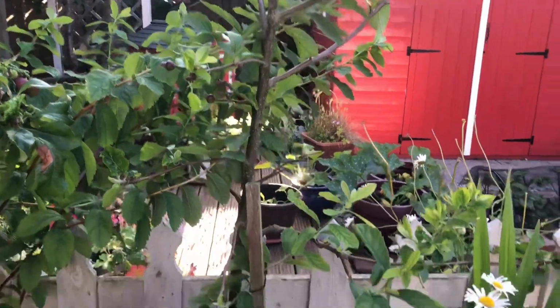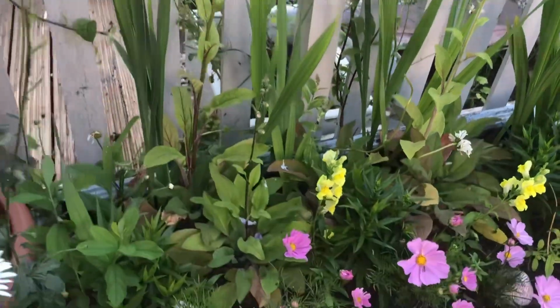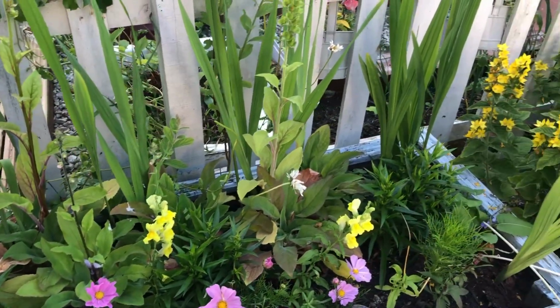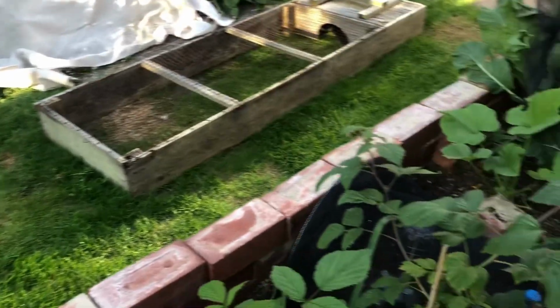That's our barn in the background. I did a full tour on that the other week, so if you want to see it, it is on this channel. There's some daisies and some snapdragons and more cosmos, and at the back are gladioli, but I think they were too shaded because they haven't flowered at all. But I've left them because they still look pretty just as they are.